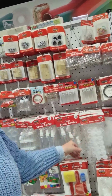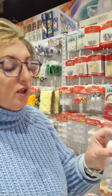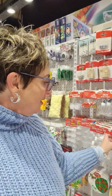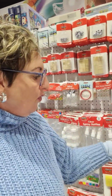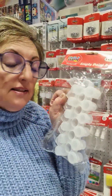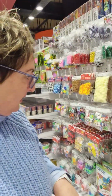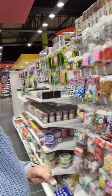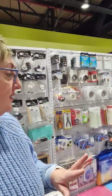Crazy Crafts have answered the call to the universe for people who do art workshops, where we have to dispense paint into little jars and little spray bottles. I've got a class coming up again on the 9th of August, and then I have to sit and dispense, because otherwise paint and things like that go to waste. So I love that this is available now. It's like little blocks, pom-poms. So there's a lot of stuff, but I'm going to show you.